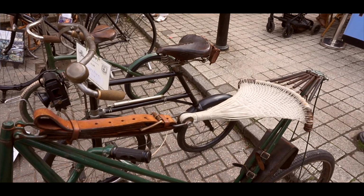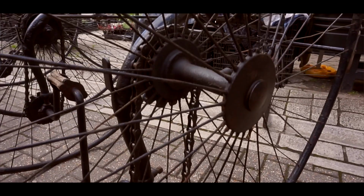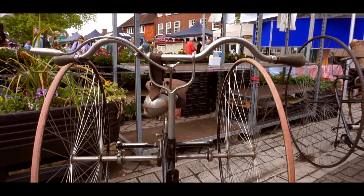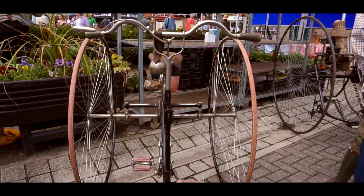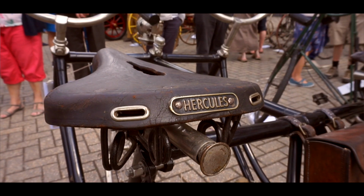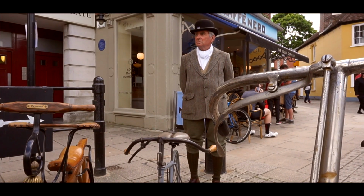And then fast forward 110, 120 years or so and compare them with our modern road bikes. Carbon frames, electronic gears, disc brakes, yeah, just chalk and cheese. Road bikes have just come along so far in the last 110 years or so.